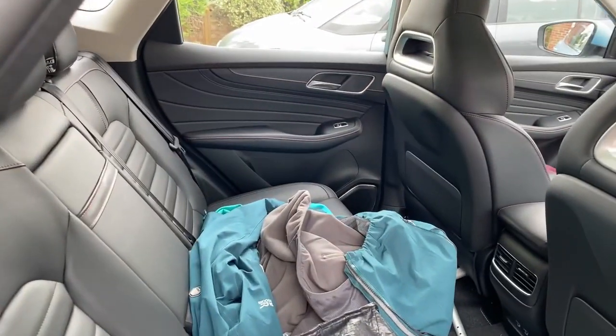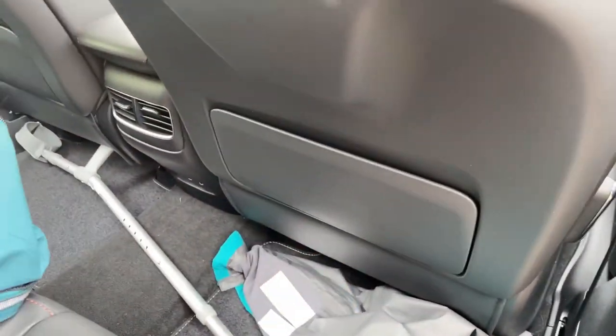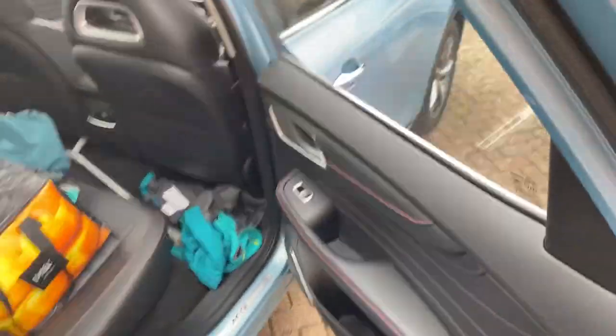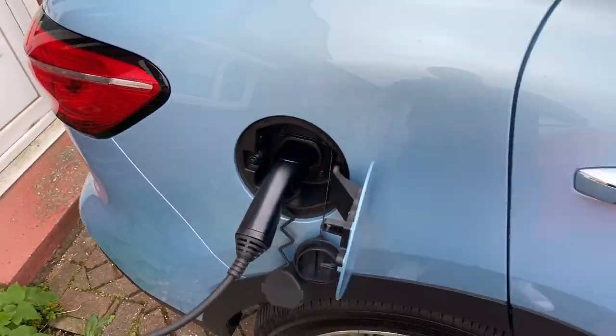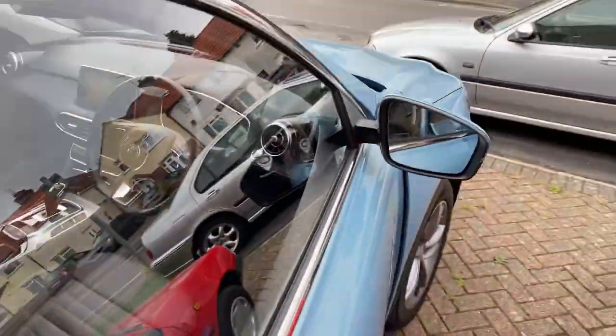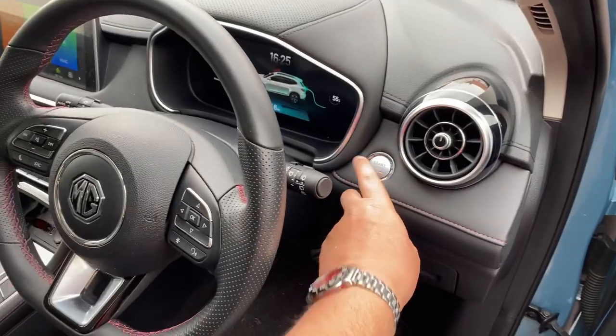In the back, comfortable, roomy. Things like this as well, USBs. Nice and easy to charge, literally home charge, whack it straight in and boom. Oh, it's going mental because I've got out and not turned it off. Quite a good system, really.